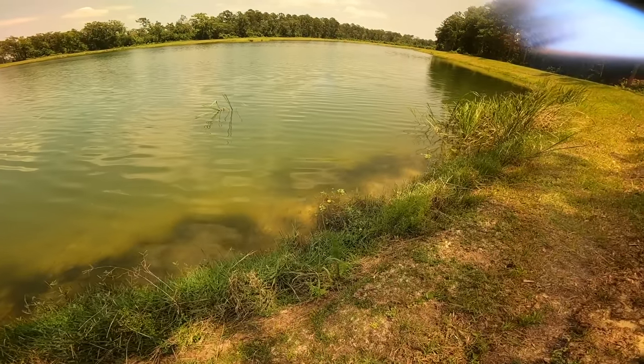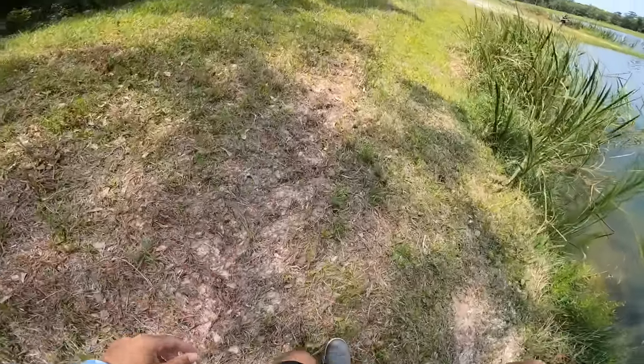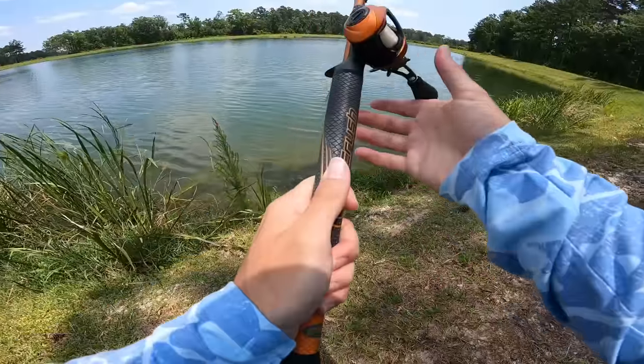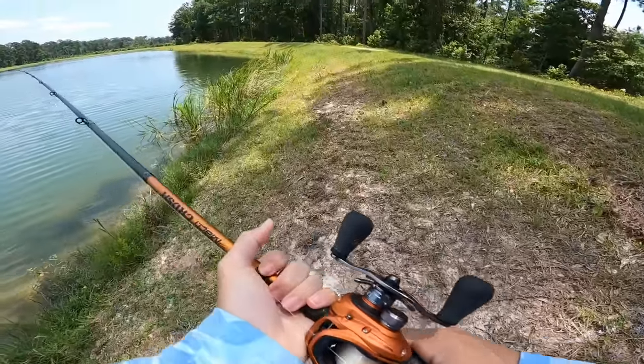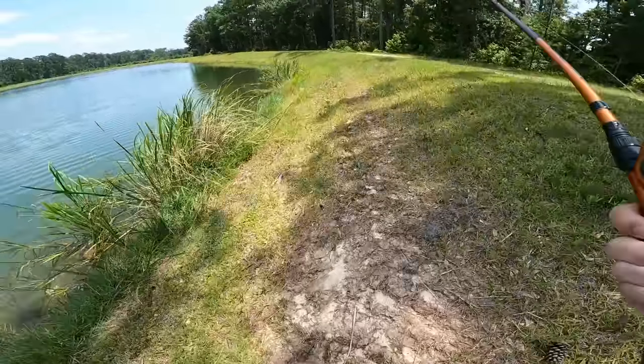I don't know if you see that. I have never seen this much bait in a pond before. This place is almost better off putting a kayak in. This will be a fire kayak spot. Bunch of open water. It's kind of hard to walk around.